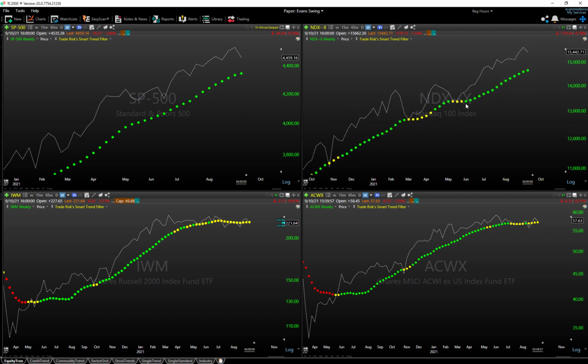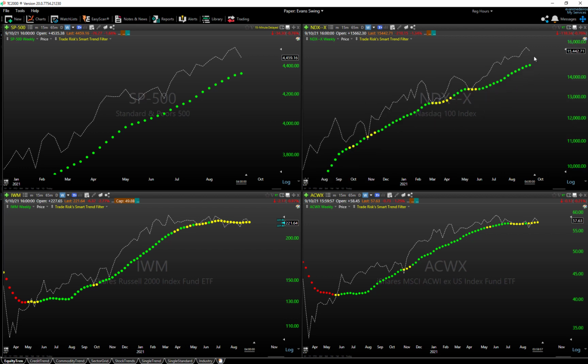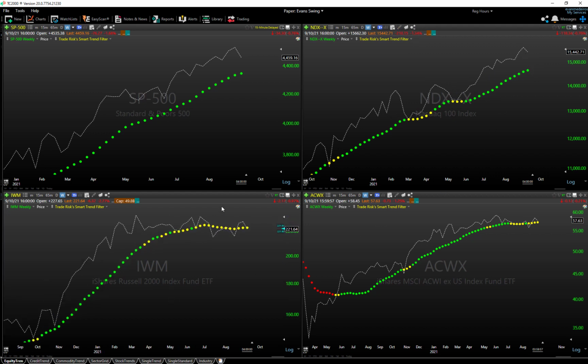Same thing for the Nasdaq, although it's been a little bit bumpier here at various parts of the year, but still we are even further away from our trend spot, and you can see again still just green here. And then if we look at IWM, well, this is basically what we've been seeing all year as well. It's just yellow, yellow, yellow printed here, and what that tells us is uncertainty.